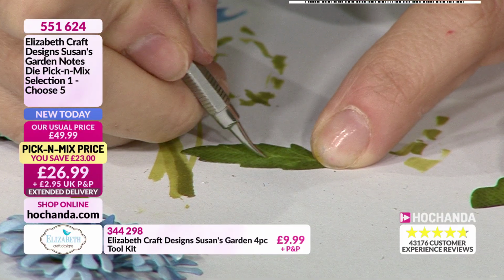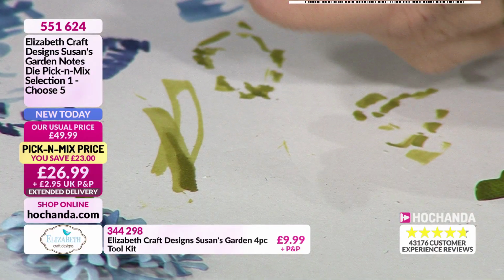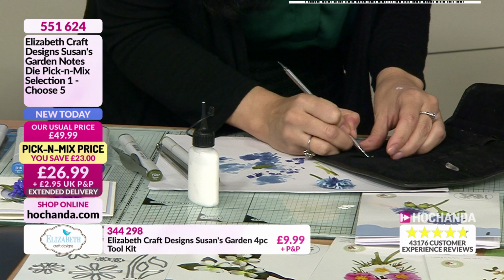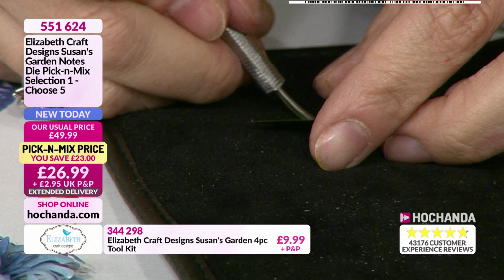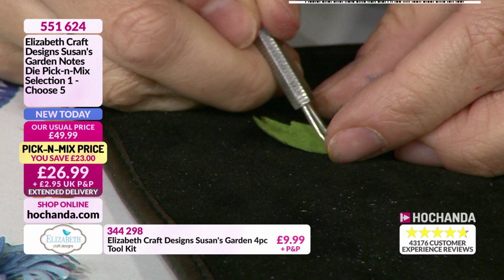So you don't even need the mat for that then? No, you can just mark it without. Now, actually, I like to create the veins first. Okay. So then go in with the no, sorry, not that one. What is the loopy one? And then create just those edges in here.